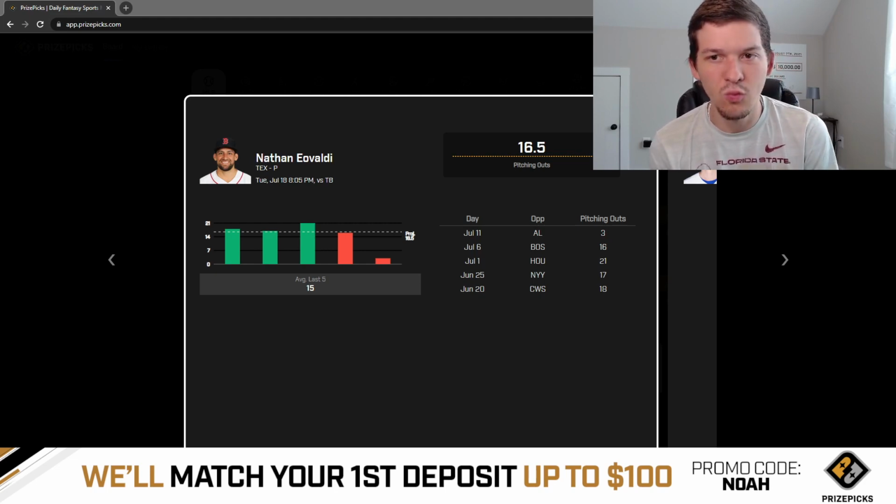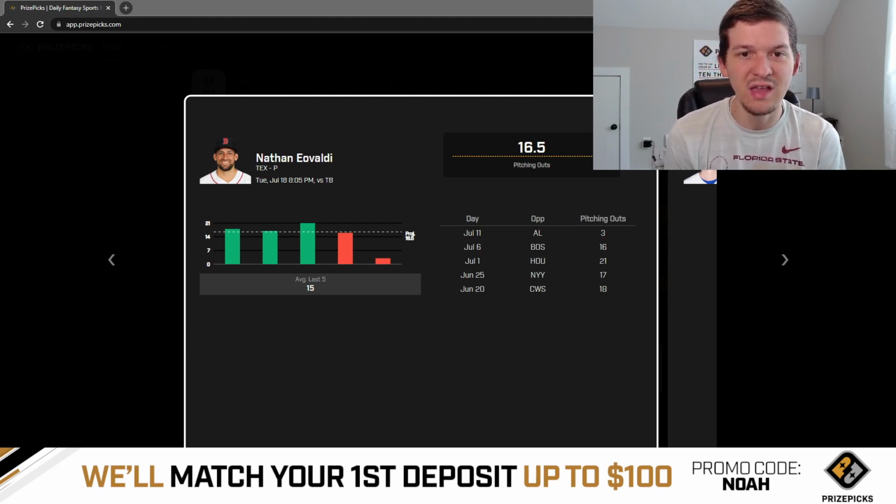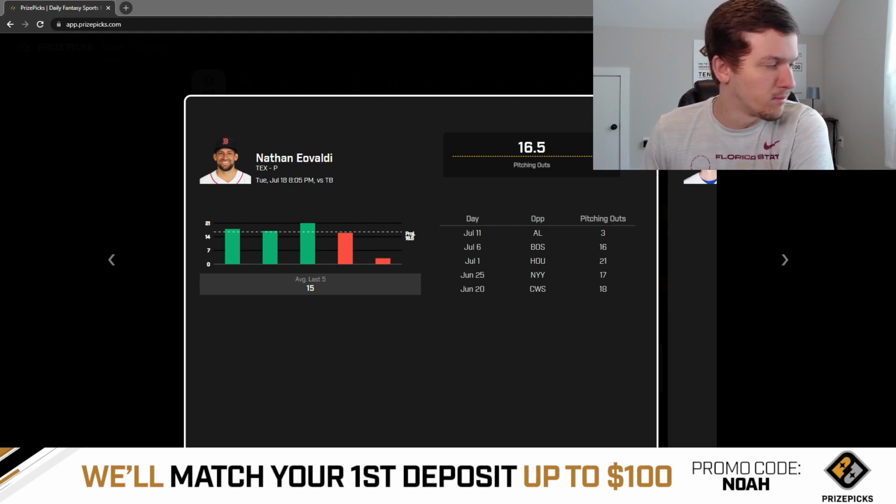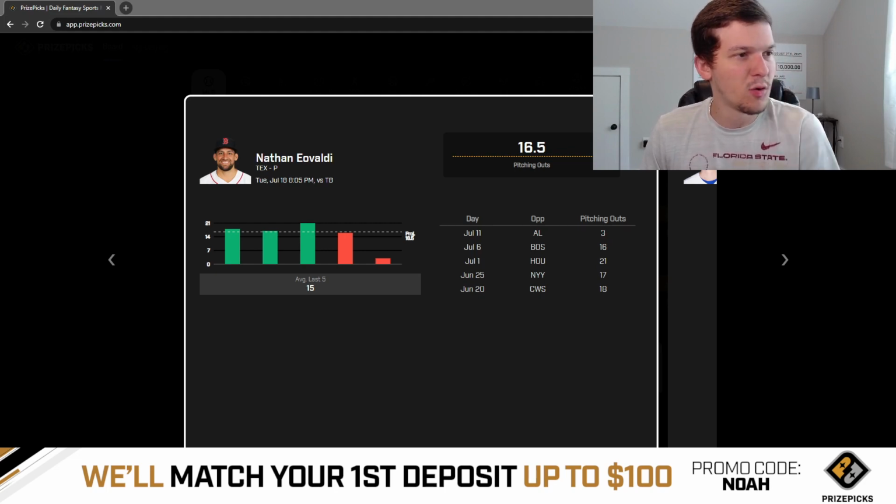The matchup against the Rays is not the greatest. I mean, the Rays are a good offensive team, but kind of similar to the Diamondback situation, if you do look at a more recent sample, the Rays offensively as of late have been struggling a little bit more. Over the last 30 days against right-handed pitching, they rank 17th in average. They rank 20th in on-base percentage. They rank pretty much league average, 13th in WRC+.